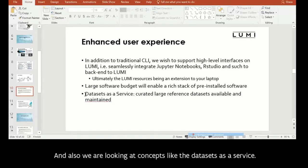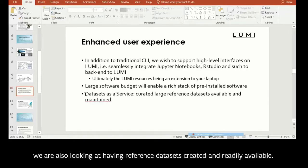left a nice amount of money for providing a rich stack of pre-installed software. And also we are looking at concepts like data sets as a service. So in addition to the pre-installed software and databases, we are also looking at having large reference data sets created and readily available.